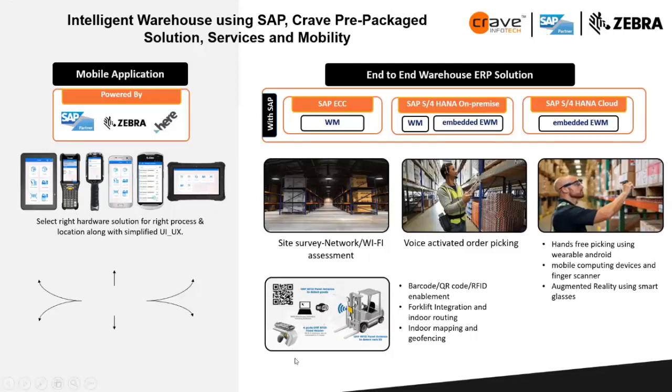Because once hardware is a huge investment, sometimes it can be multiple times the software investment, and you've got to make sure that is correct. In addition to that, we also do site surveys, and I'll share this example. A large customer reached out to us saying, Shrikant, the Zebra hardware doesn't work. Very generic comment. And we sat down and we started understanding.